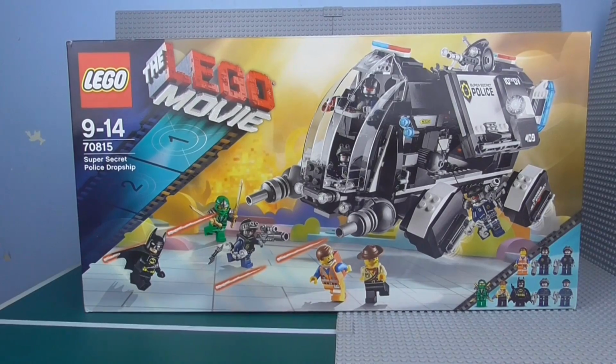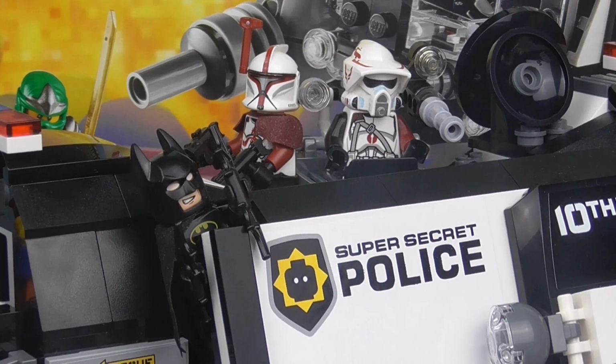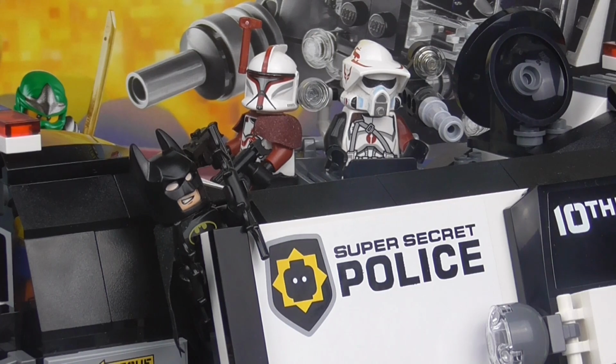But anyway, so, I think I've talked long enough. I think it's now time, eventually, to conclude this review. Alright, so here we are back then with the conclusion of my Super Secret Police Dropship review, set number 70815. So, I think I've made this pretty clear by now, but this set is great. I just cannot even stress that. It's so, so great. I tend to say that with a lot of my reviews, don't I? But I guess I'm just infatuated with Lego, so I don't know.